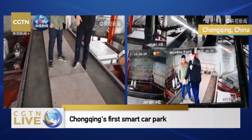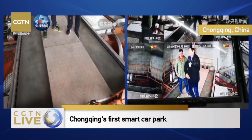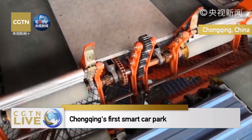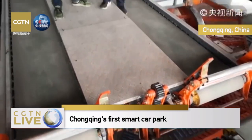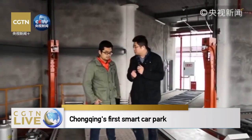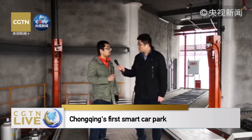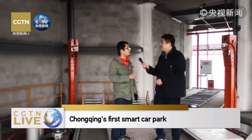Now we are at the lifting platform. Normally, this would convey each car to the floors where they will be parked. It can be moved upward and downward as well as rotate. Let's see how it is rotated and moved upward and downward. My question is that if there are a lot of vehicles, can this be moved quickly enough?